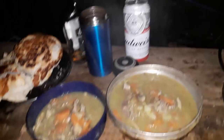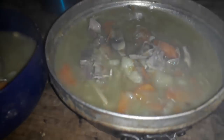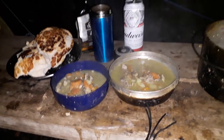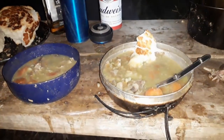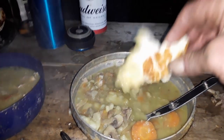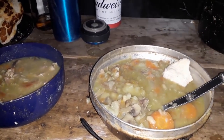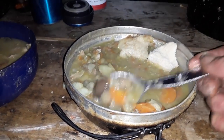Well, it's a bit of tiger bread, a coffee rum, can of Bud, some partridge stew, one for me, one for dogs, loads left. Build the fire up. Well, that is sound. It's a bit hot. That partridge has really come down into its dome.